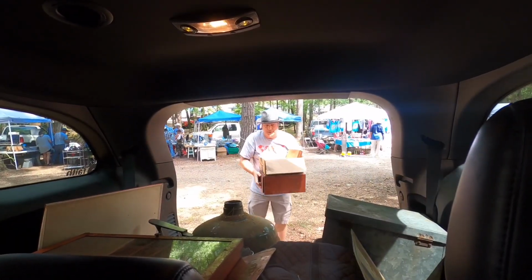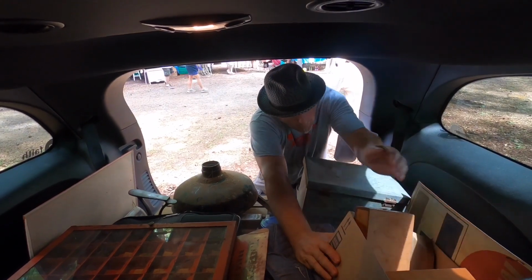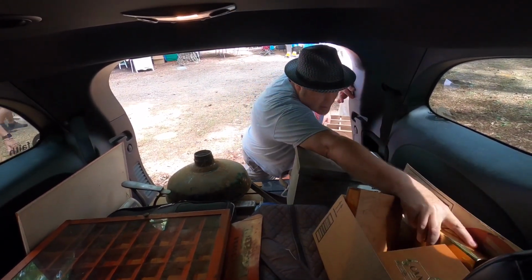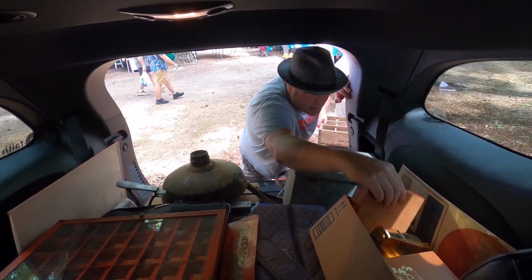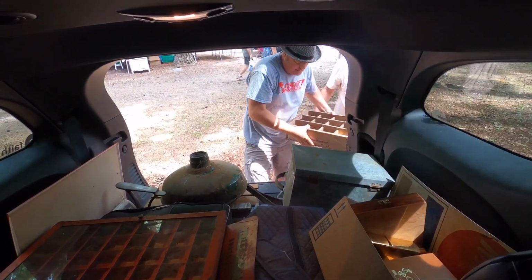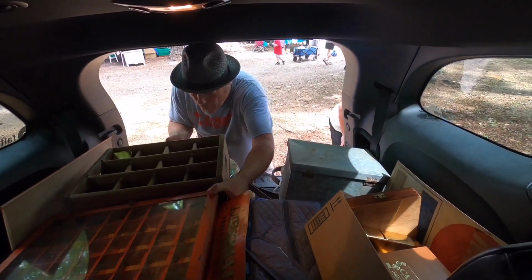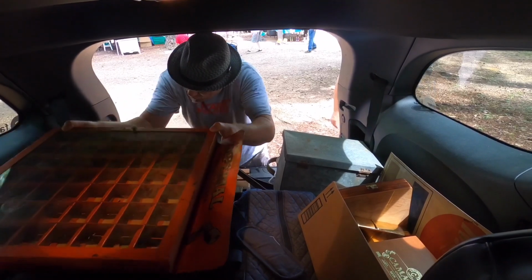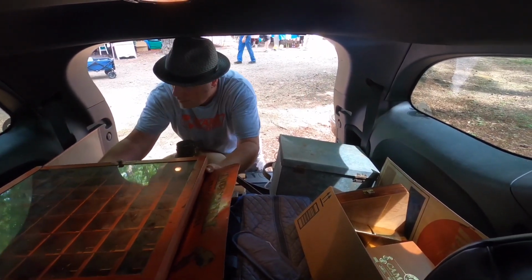Let's see what we want to do here. Like so. I'm gonna put it in this box with the wood boxes. Let's see. Maybe like that. And then this, I'm gonna put it underneath this. I think that's all right.